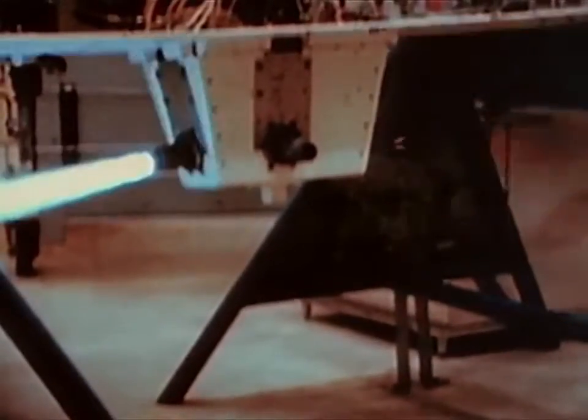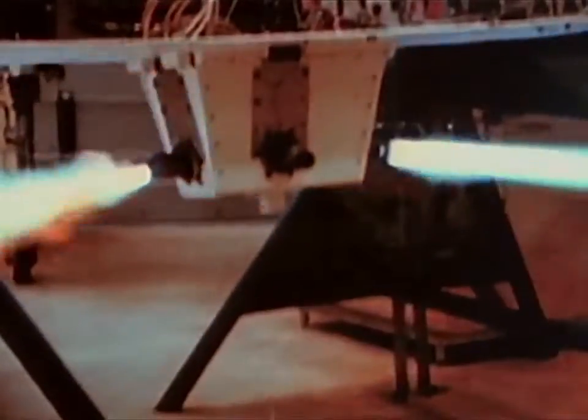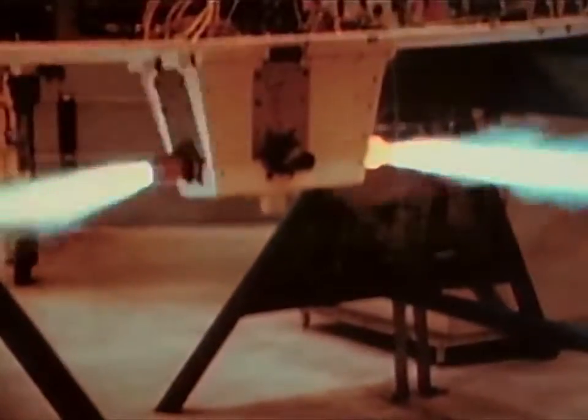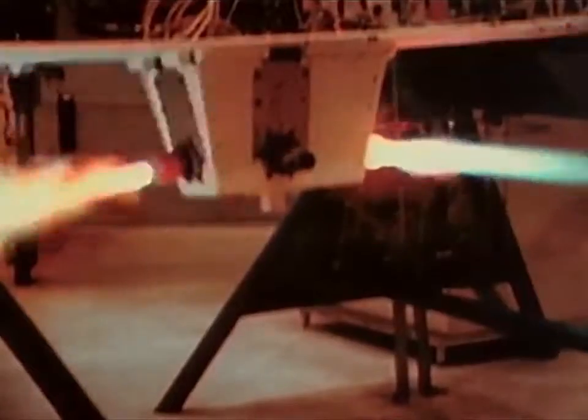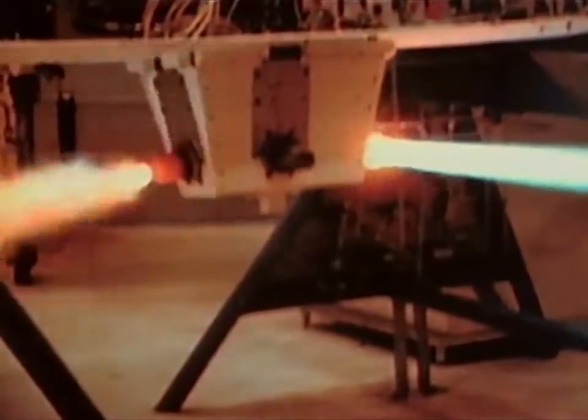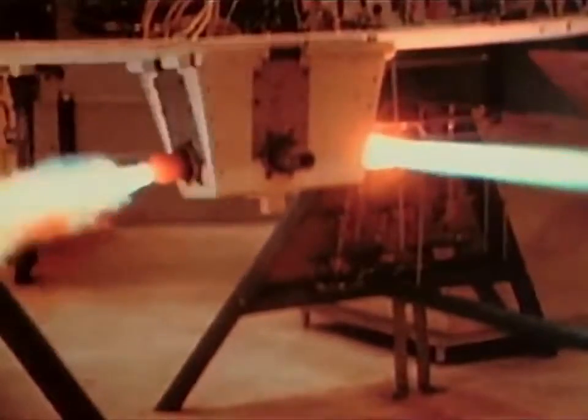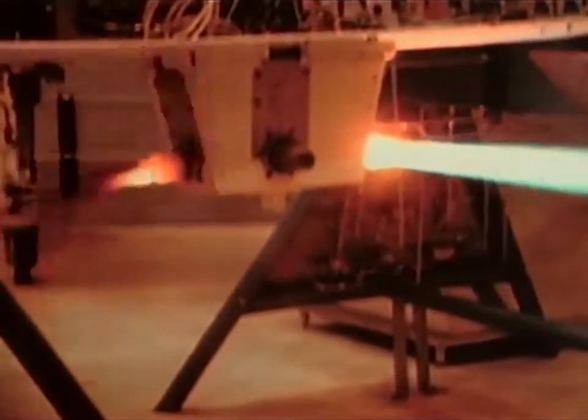The service module RCS engines are similar to those used in the command module. Both are fueled with hypergolic propellants and are controllable from a maximum one-time burn of 500 seconds to a large number of pulse firings as short as 20 milliseconds.